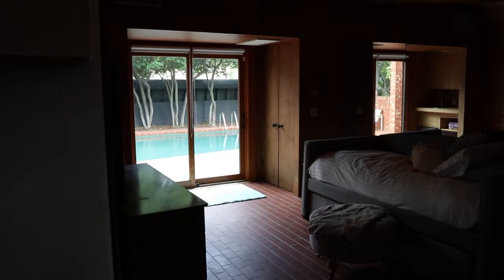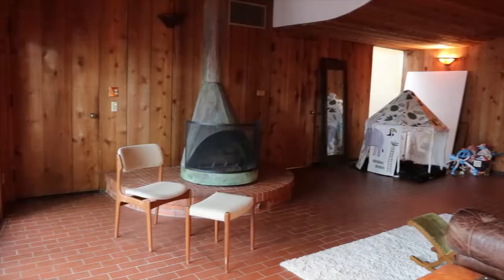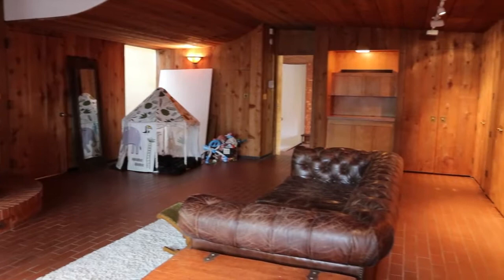And then I loved how all of the rooms are open to this space. And so we have a young family, and to me, knowing where my children are and kind of living together is a key part.